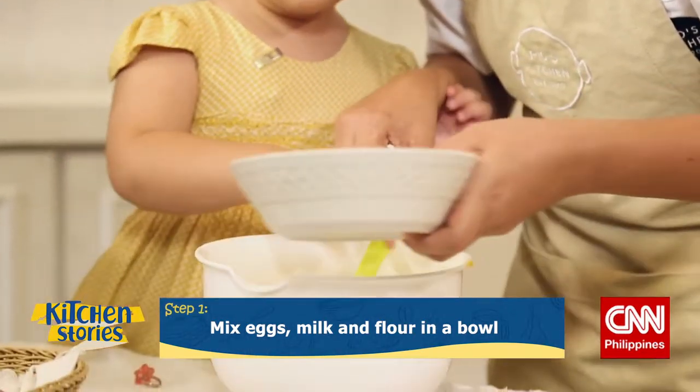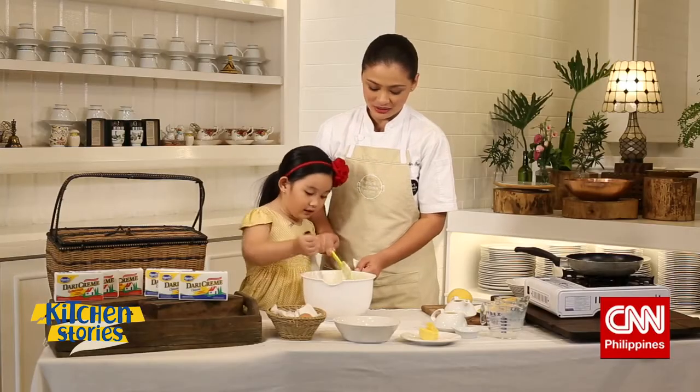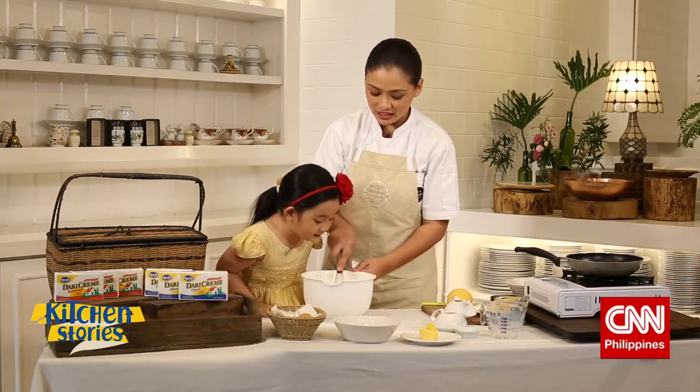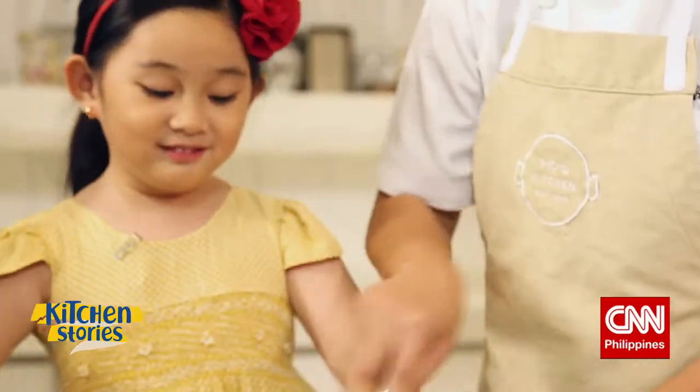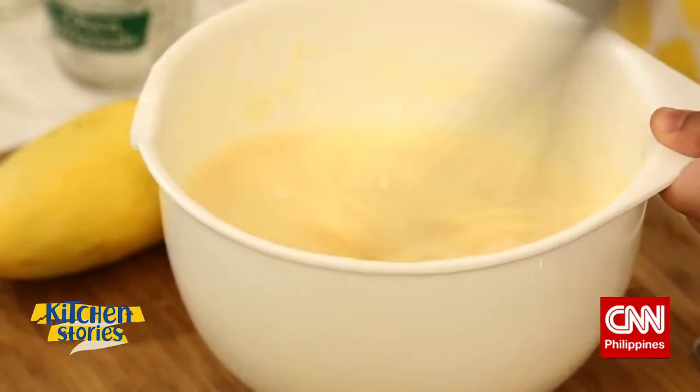So we're going to now use a whisk. There you go. Oh, mommy's turn naman. Mommy's turn. Can I taste it? Not yet because it's still not mixed well. So you really need a thin batter when you make a crepe.